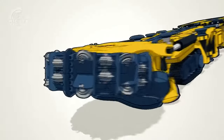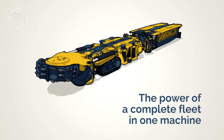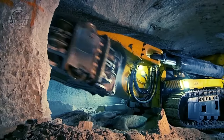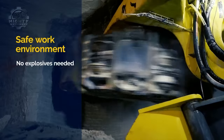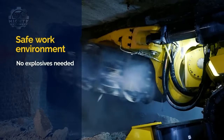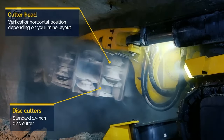Aside from its laser navigation, remote monitoring, and control, the Epiroc Mobile Miner 55V is the perfect machine for tunnel extensions. Through its automatic rock cutting mechanism, its 17-inch disc cutter can handle materials and can move vertically or horizontally easily. Truly an effective way to boost productivity levels.